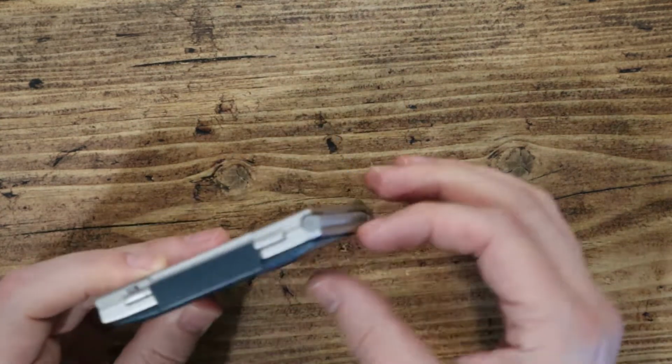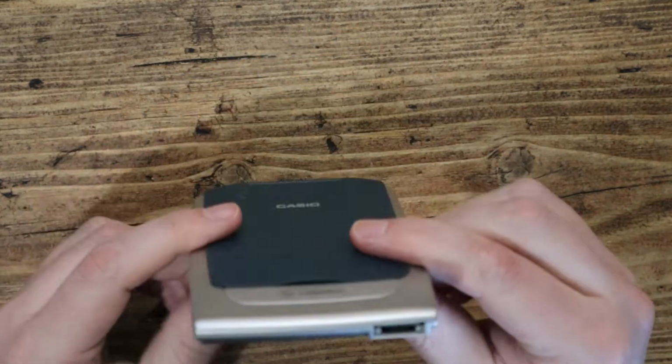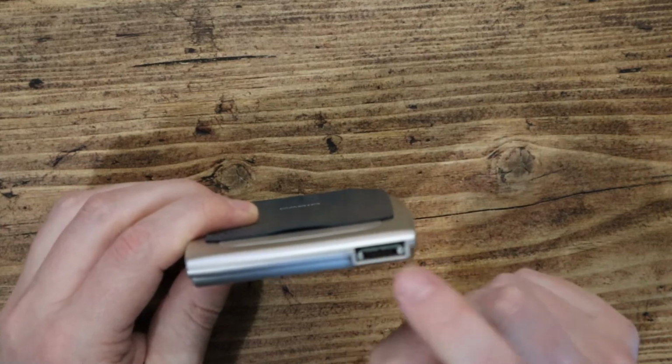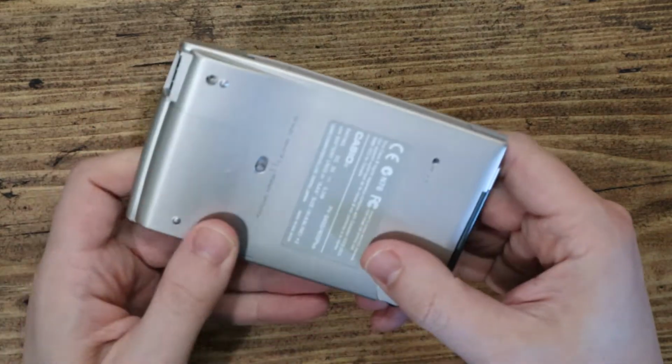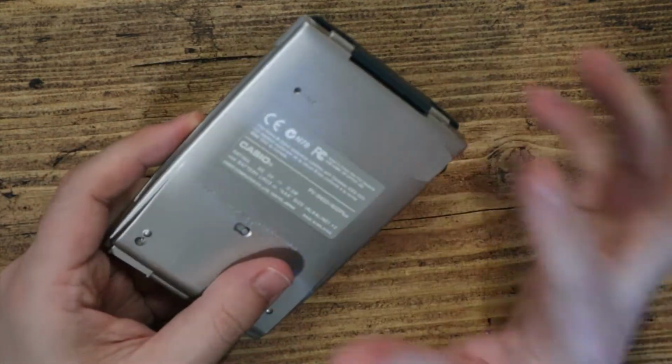Just the hinge for the flap and access to the stylus. There we go. On the bottom, we've got the little docking port there, the comms port. On the back, pop that off, and there's a couple of batteries in there, and a reset button.